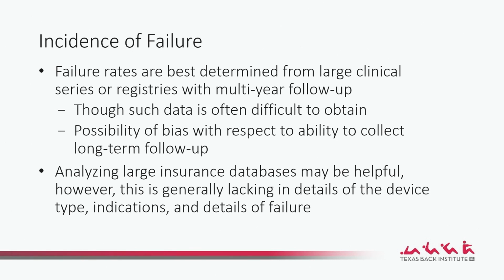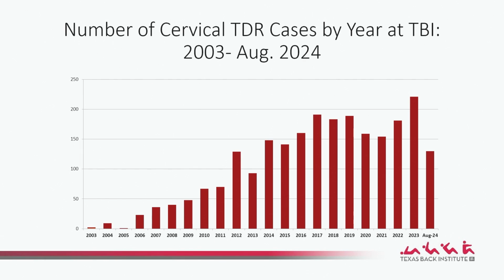So how are we going to find these failure rates? They're determined from large clinical series or registries with multi-year follow-up. Even though the data is difficult to obtain, if registries are voluntary, there's always the possibility of bias. Insurance databases can be used, although their focus is different from academic databases. So I used to call this the TBI registry until Donna corrected me, and I'm not going to ever argue again with a PhD statistician.